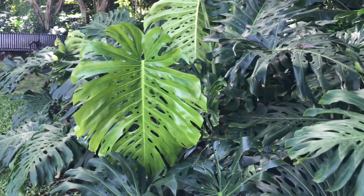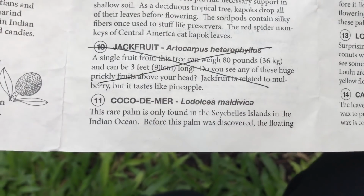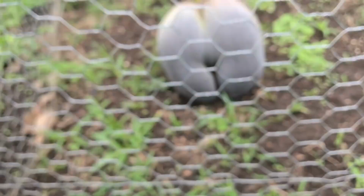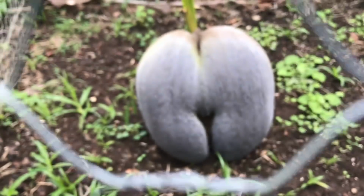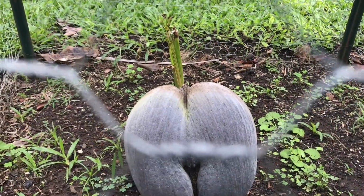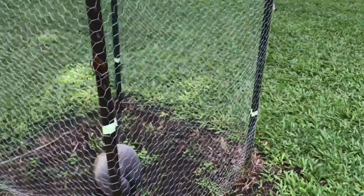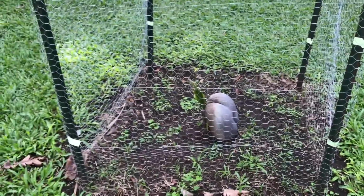Ooh, look at this one. You see number 11 here? Coco de Mer. It's a rare palm from the Seychelles Islands, and it has the biggest nut or seed pod in the world. I don't know if you can see, but it looks like a butt. And they planted it in the ground here, and look, it's sprouting. I think this one is a female plant, and she said they had to get pollen from Singapore. So these nuts are all protected by a little fence.